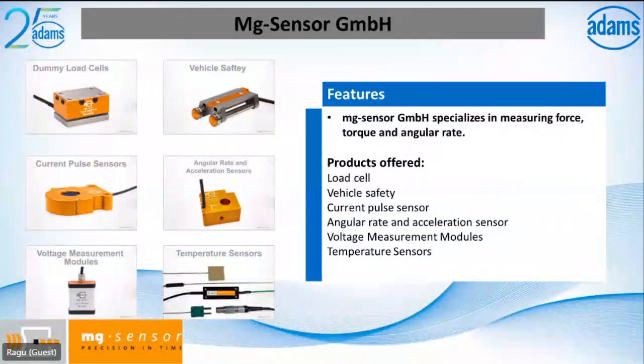Now, the MG sensors. MG sensors are from Germany and specialize in measuring force, torque, and angular rate. So what products is MG sensors offering? Dummy load cells, vehicle safety sensors, current pulse sensors, angular rate sensors, voltage measurement modules and temperature sensors for crash testing applications.